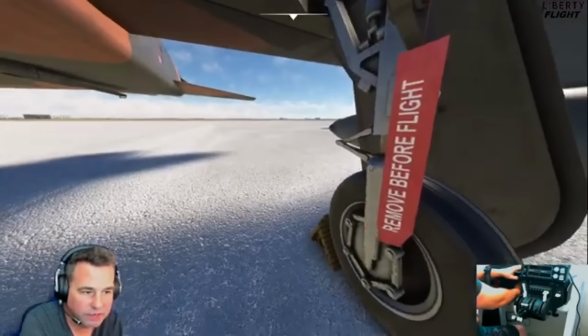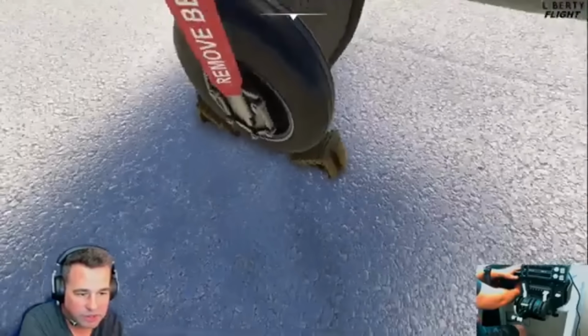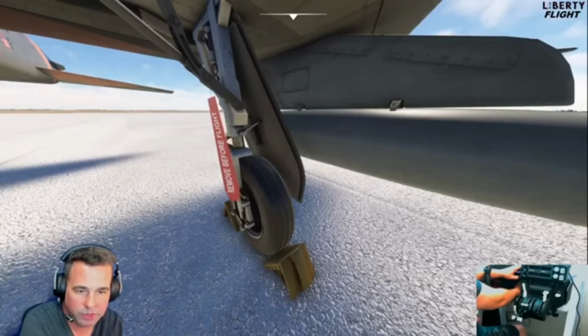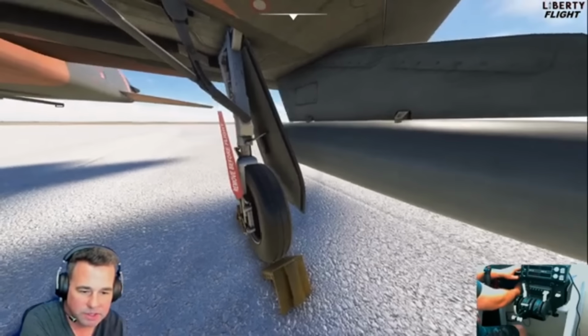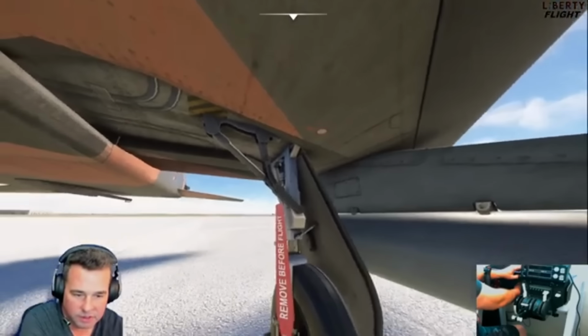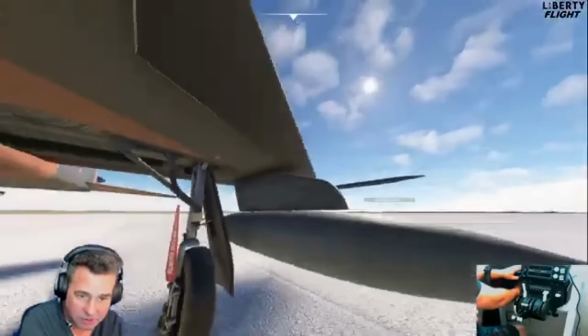I like how they have the remove before flight tags blowing in the wind now. Some of them were blowing in the wind a little bit too aggressively. This is a perfect amount of wind, right? I don't think it's necessary for them to always be blowing about too hard. That's, in my opinion, a pretty nice detail. It's all about the details to me, you know.